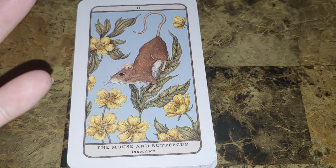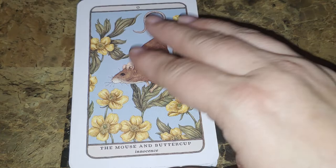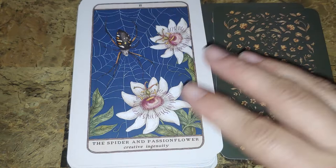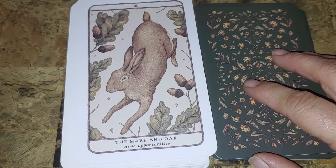So here we go. For the 0, we have the mouse and buttercup. And the keyword below is innocence. And I find that interesting. It's kind of like the Fool. And it's 0. 1 is the cat and lavender. And the keyword is independence. Gorgeous. 2 is the spider and passion flower. Creative ingenuity. Interesting. 3, the hare and oak. New opportunities.